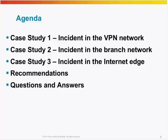I'll present the case study by sharing with you the details on what happened in that security incident, how it actually occurred, how it was detected, and whether or not any security best practices or products were deployed to protect the network infrastructure. I'll then discuss an incident that occurred in the branch office segment of an enterprise. Lastly, I'll cover a case study on an incident that occurred in the internet part of the network.